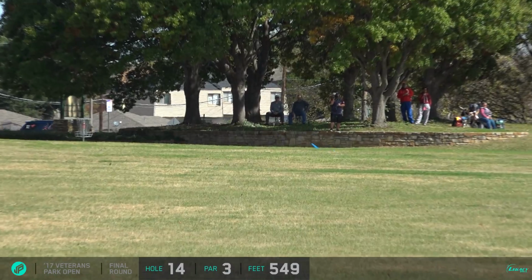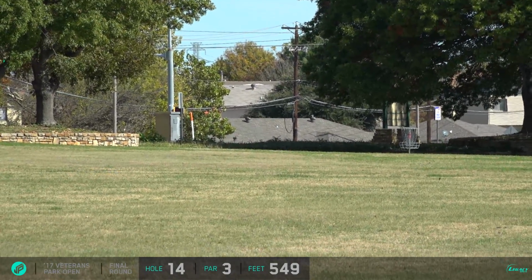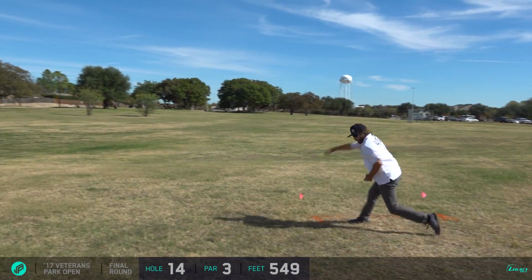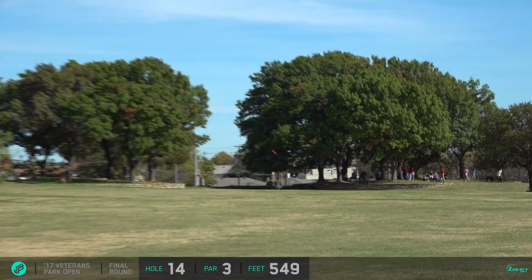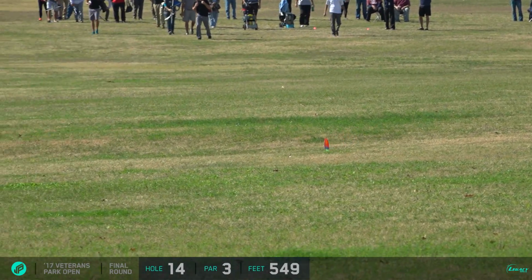Look at this. That is so ambitious. He went with so much airtime, and they weren't quite able to get the angle for the full roll he was looking for. And Landon sets it down with quite a bit of cut, but it looks like a very flippy disc the way that turned in the air.